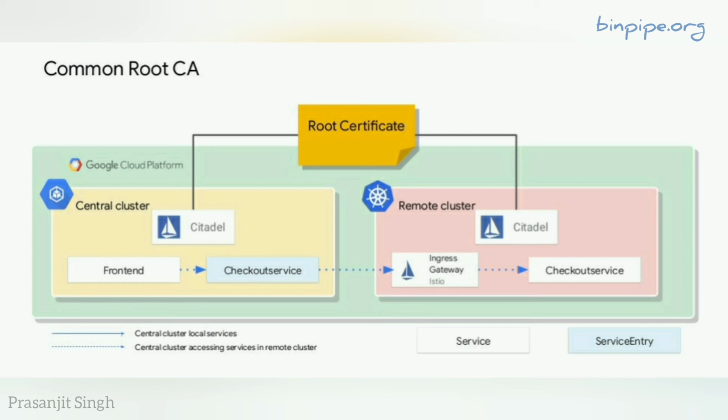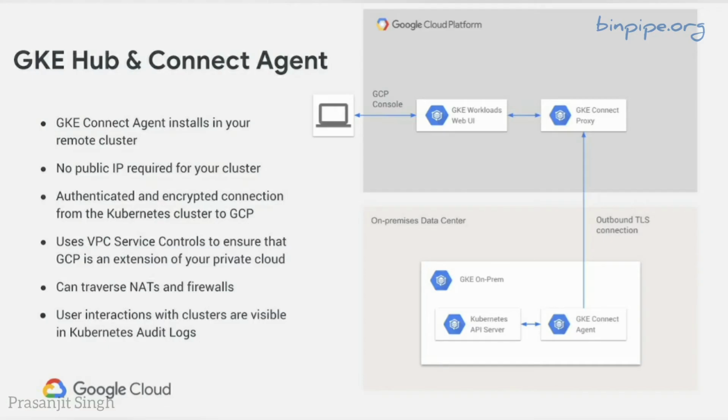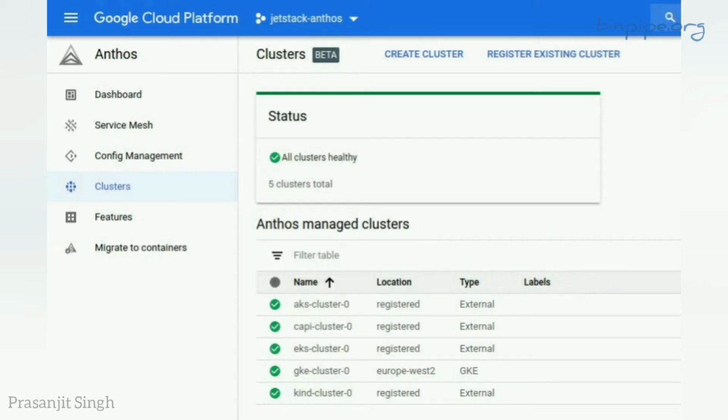Okay, so apart from that, there is another moving part of Anthos, that is consolidated logging and monitoring. Logging and monitoring are very important for getting the pulse of an application, like how it is doing, how it is working. So that is done by Stackdriver. Stackdriver logging provides a unified place to store and analyze logs.